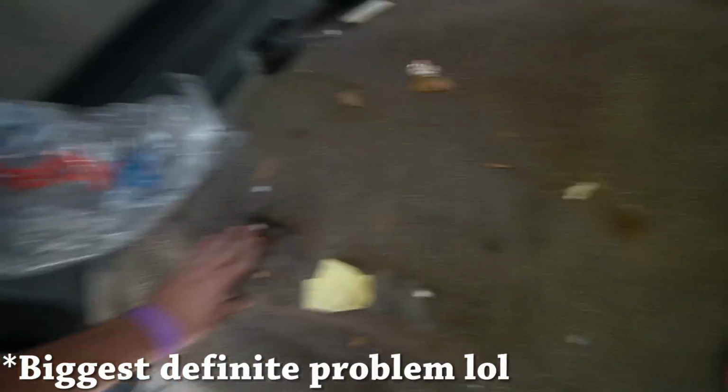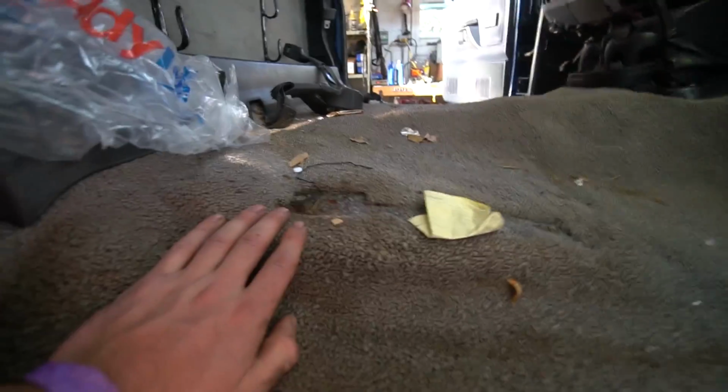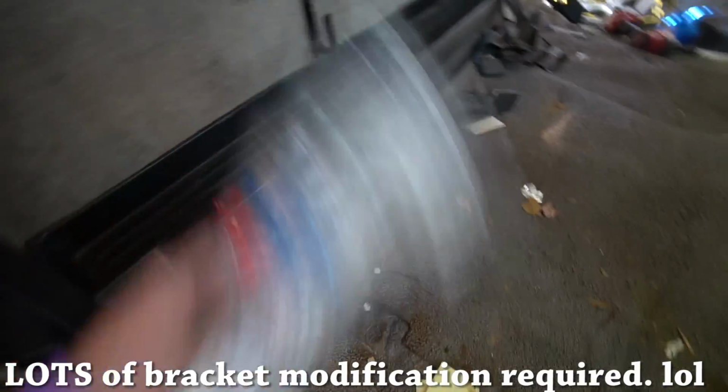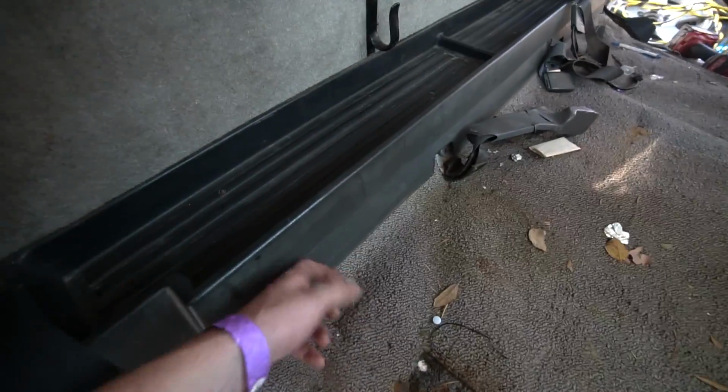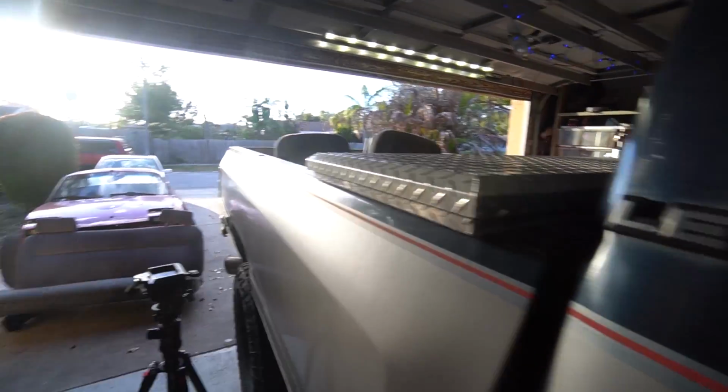So I've noticed our first potential problem. The floorboard raises up at an angle, as you can see. So there might be some bracket modification required. The other one is this ice bag from the last trip to me. This might be in the way, but first off, we need to clean everything up. We need to clean out in here, vacuum it, might as well while we're here, clean the seats. So I'm gonna do that real quick.